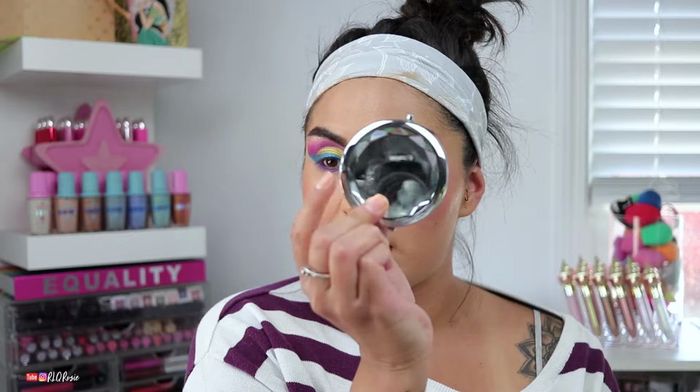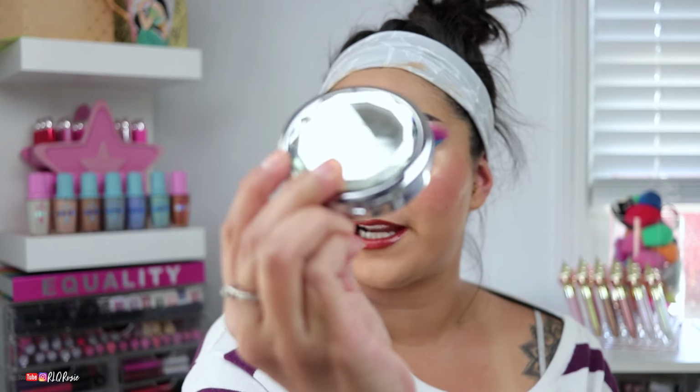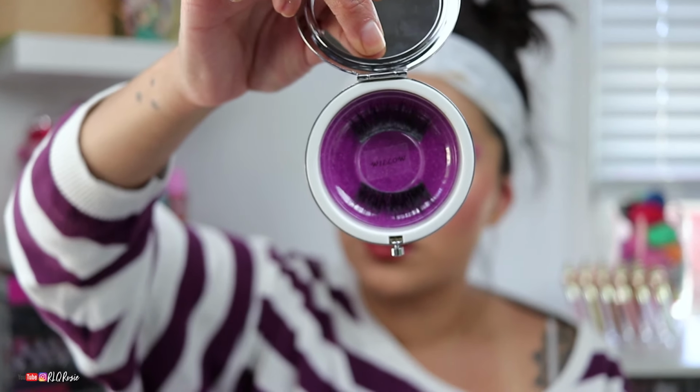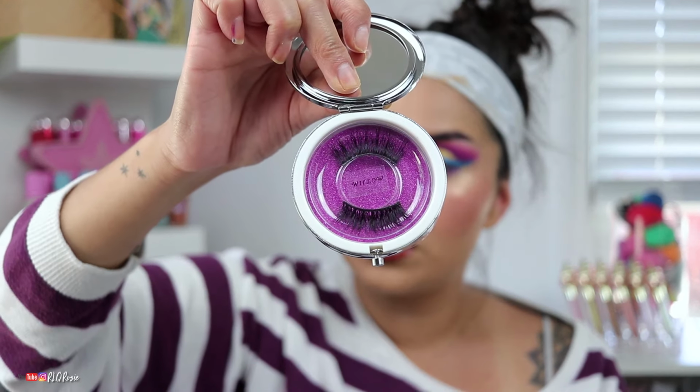Okay, and to complete the look, which I love, by the way, we're going to go into some Jelliwink lashes. They have really pretty packaging, which is mirror-like, so I don't want to display it. These are gorgeous, but let me pop this open if I remember how. This is in the style Willow. That is what they look like. Focus. So we're gonna pop these on and we will be right back.